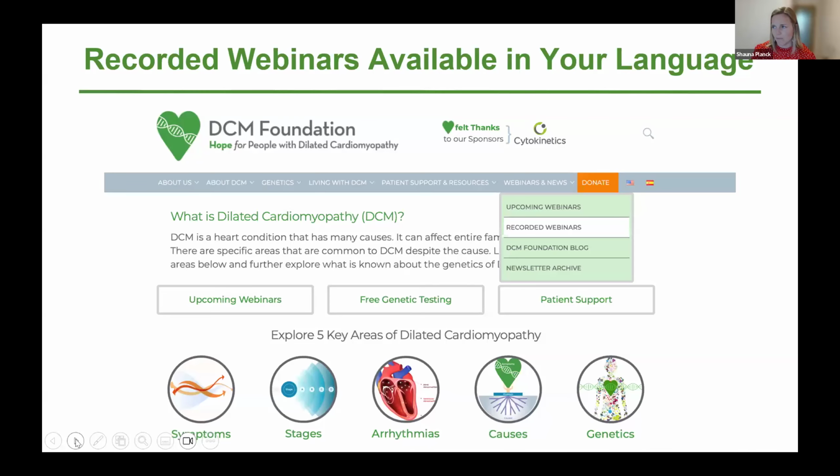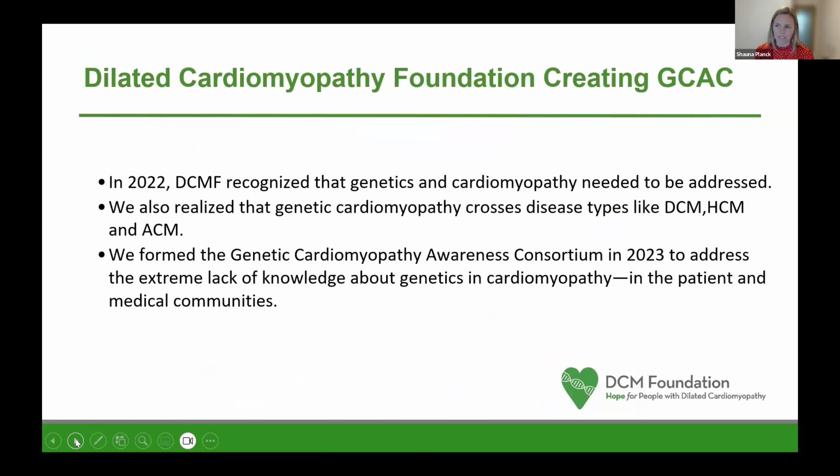Let's go to a little bit of background briefly on the next slide about the DCM Foundation. A couple of years ago, the DCM Foundation recognized that genetics and cardiomyopathy are so interconnected and really needed to be addressed. And we also realized that genetic cardiomyopathy crosses many different types of cardiomyopathy. So in 2023, GCAC, or the Genetic Cardiomyopathy Awareness Consortium, was founded to address that extreme lack of knowledge about genetics and cardiomyopathy, both in the patient and the medical communities. And it's been something we've been working on very strongly ever since.